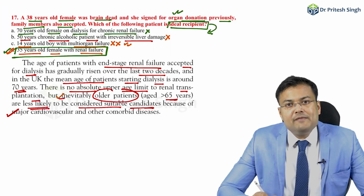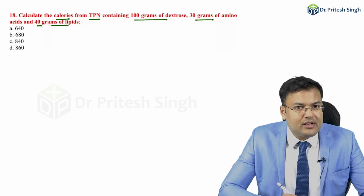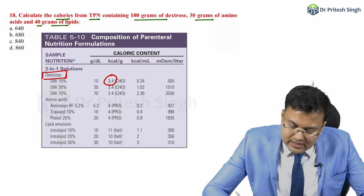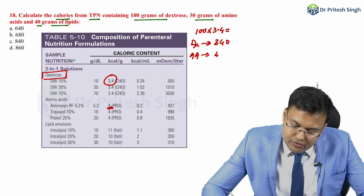Now see this question. A similar question was asked long back. Calculate the calories from TPN containing 100 grams of dextrose, 30 grams of amino acids and 40 grams of lipids. Okay, so it's very easy to calculate. This table is from Sebastian. So from dextrose, how much calories we are getting per gram? 3.4. So for 100 grams of dextrose, 100 into 3.4, so it's 340. So from dextrose you are getting 340 calories. From amino acids, how much? 4 kilocalorie per gram. So it's 4 into 30, so it is 120.